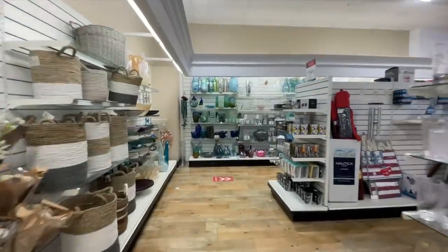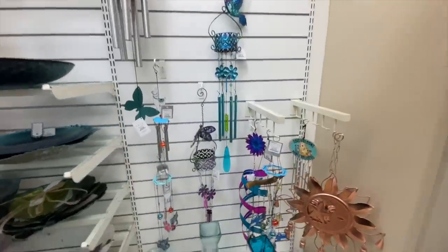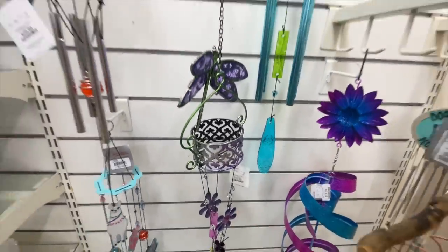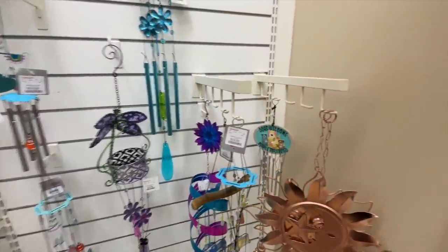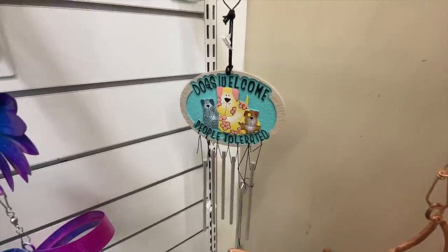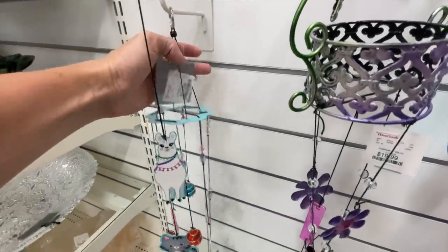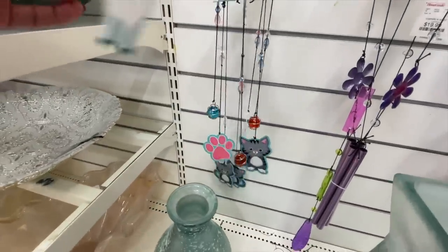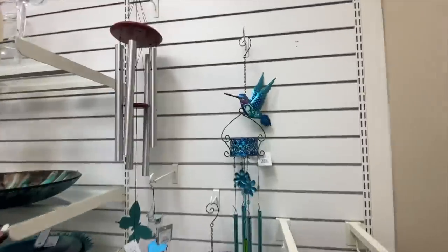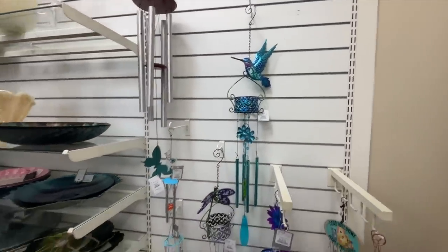Okay, let's move along. I feel like a wind chime is always really nice. They had one a while ago. Oh my gosh, does that say $20? Okay, maybe it's not that nice. Maybe I need to find a smaller one. Dogs welcome, people tolerated. That's my kind of wind chime right there. Oh, this one has cats on it. My mom loves cats. $15 for this one. Gosh, I feel like that would be annoying. Everyone at HomeGoods hates me right now. Oh, a hummingbird. This one's pretty, but again, $20. I didn't know wind chimes were so pricey.